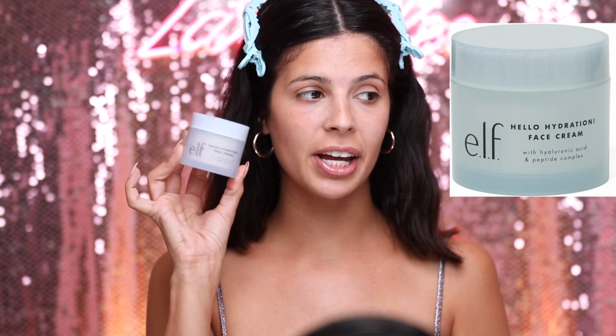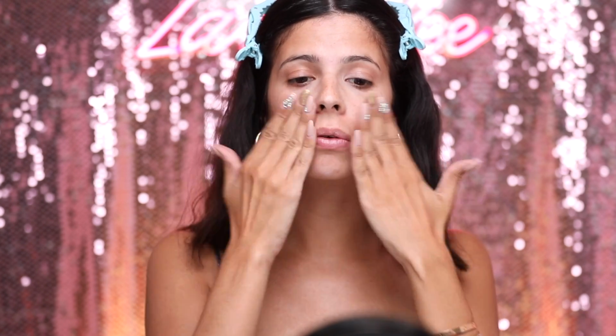The first product I'm gonna be using is the Hello Hydration Face Cream by e.l.f. They have actually a pretty large skincare section in Walmart now. I have been really enjoying e.l.f. products lately, so I'm gonna hydrate. This leaves for a really great look underneath the makeup. Oh, this smells so nice.